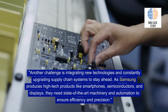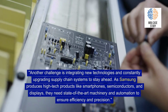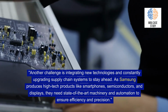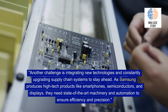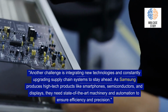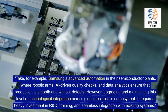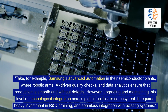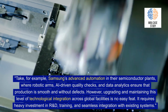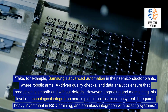Another challenge is integrating new technologies and constantly upgrading supply chain systems to stay ahead. As Samsung produces high-tech products like smartphones, semiconductors, and displays, they need state-of-the-art machinery and automation to ensure efficiency and precision. Take, for example, Samsung's advanced automation in their semiconductor plants, where robotic arms, AI-driven quality checks, and data analytics ensure that production is smooth and without defects.